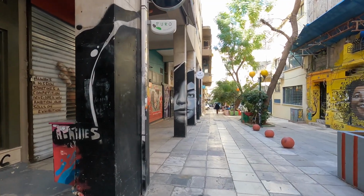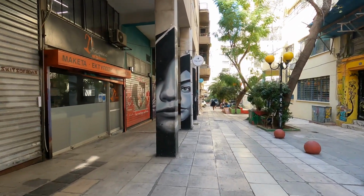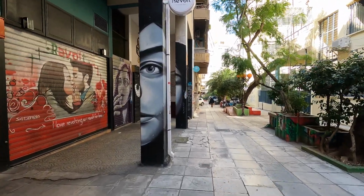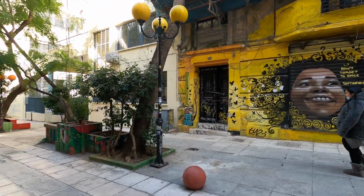So you can see you kind of need to walk down this way in a specific way to see this piece. Pretty cool. I bet if you stood at the right angle you would see her whole face. And then, on the other side, there's a very cool piece over there.